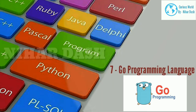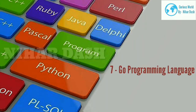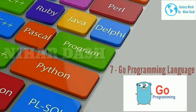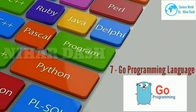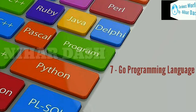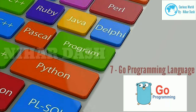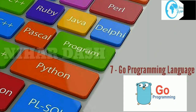It's a brainchild of Robert Griesemer, Rob Pike, and Ken Thompson, and Google maintains all the pioneers of this top programming language. Go combines all the benefits of C, like being a statically typed, compiled language, and adds modern features such as garbage collection, structural typing, and CSP-style concurrency. The language is straightforward to grasp even for new programmers while being extremely powerful at the same time.